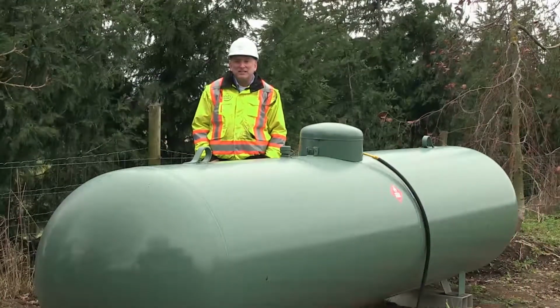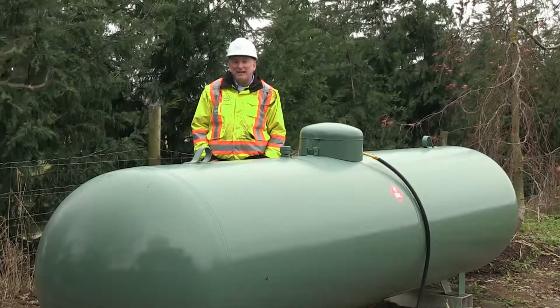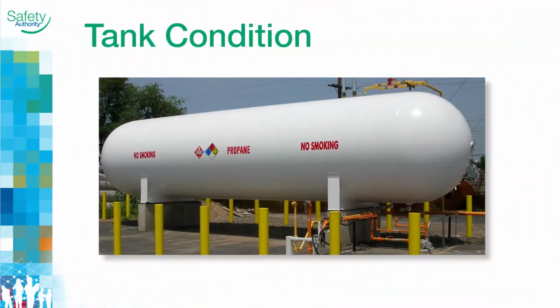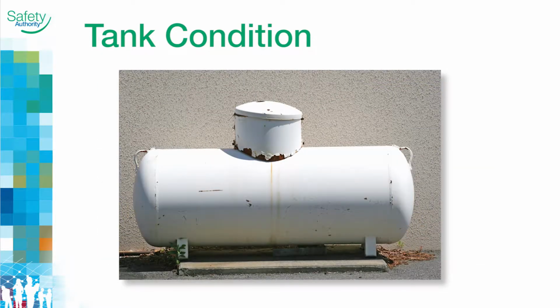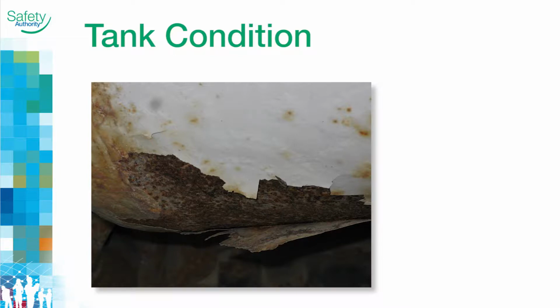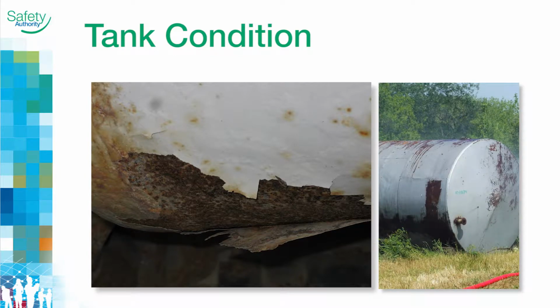After taking a look at the site, location, nameplate, or data tag, we then inspect the tank condition. What we're looking at is the general condition of the paint or coating, as well as the physical integrity of the tank. Are there signs of corrosion, cracks, dents, cuts, or gouges? Are there any bulges on the tank? Are there any indications of fire damage or leaks?